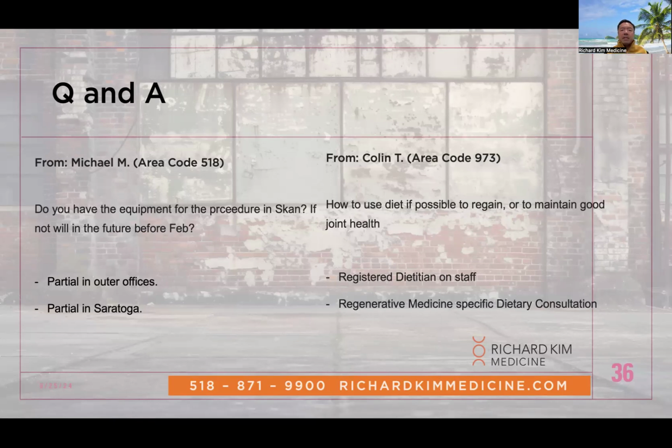Colin T from 973 says, how can I use diet, if possible, to regain or maintain good joint health? So we do have a registered dietitian on staff who has been pivotal for us in recommending regenerative medicine specific dietary recommendations. So a consultation with her is of course possible. Simply call the office and establish that.